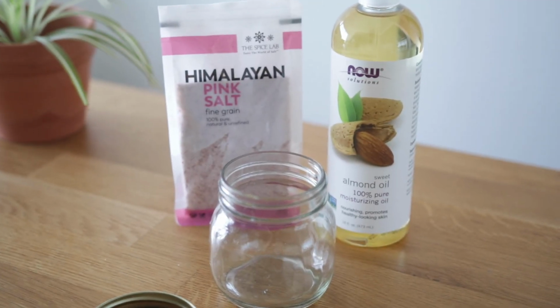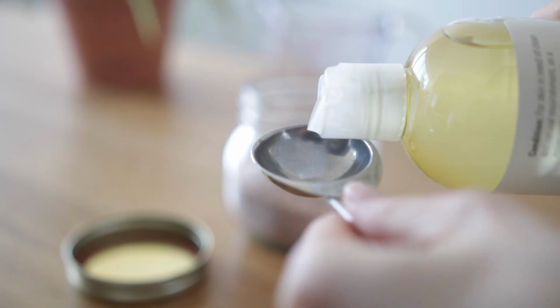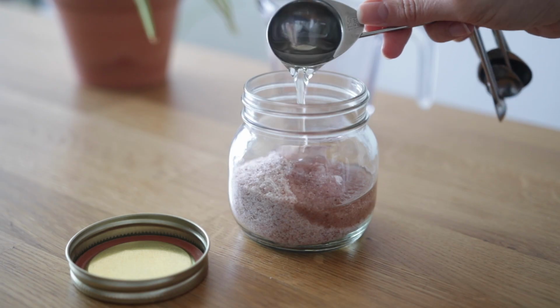All you need is about half a cup of a fine ground sea salt and 2 to 3 tablespoons of an oil of choice that's really great for the skin, like a sweet almond oil I really like, or a jojoba oil is great too.